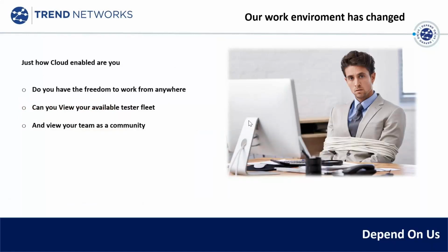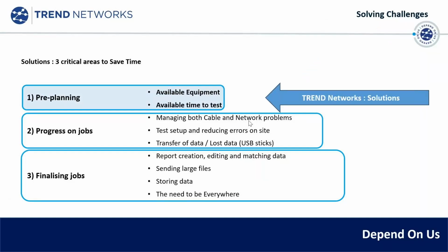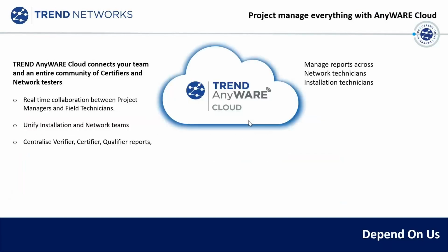So you may ask yourself, if you're using some of those traditional methods, how cloud enabled are you? This is what we're sharing today with some solutions. Do you have the freedom to work from anywhere? Can you view your available tests? In fact, can you unify your community? Let's have a look and get you some answers. So again, across these three critical areas, let's start breaking this down into a very simple solution. If we look at available equipment and available time to test, we would like to introduce again why we developed the Trend Anywhere Cloud.